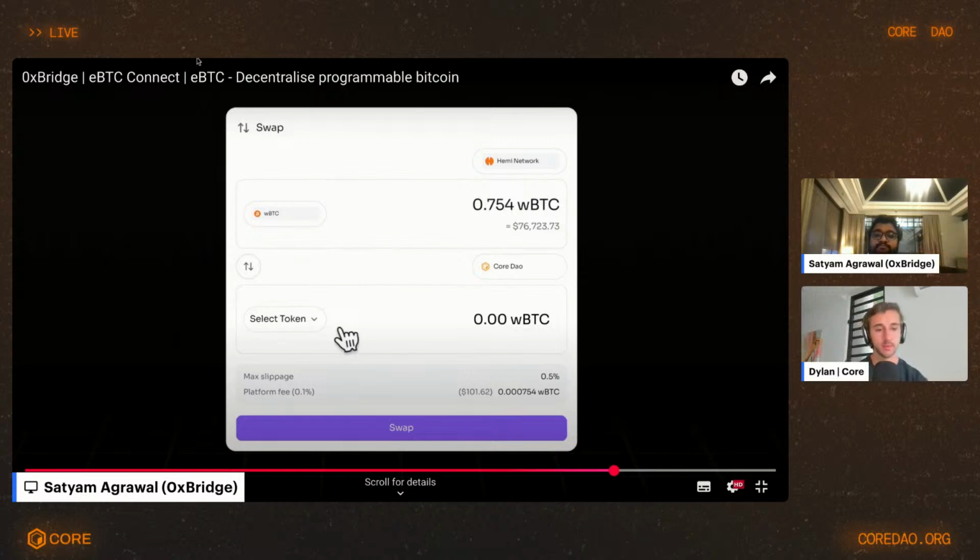Got it. Okay. So just making it super easy for people to bring their Bitcoin on chain and swap it in between chains and use it. That's great.